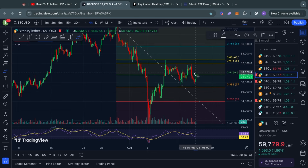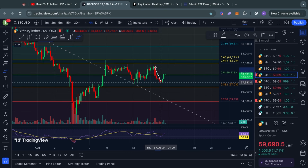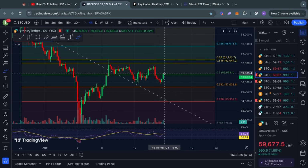Even though technically we closed this candle above, we haven't really confirmed a breakout yet because this 4-hour candle has not closed yet. So it can still just close this candle below, and then this would just look like a break below, a retest, and then a rejection further to the downside. So make sure to pay attention to this and watch out in the case that you do see this happen.